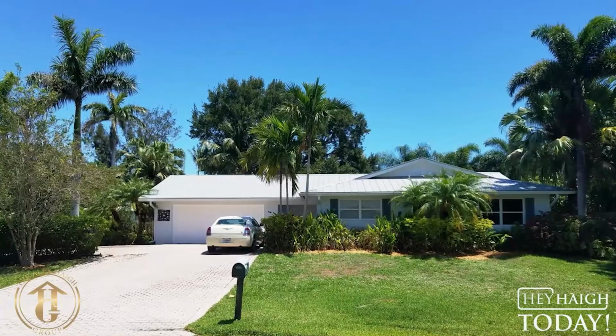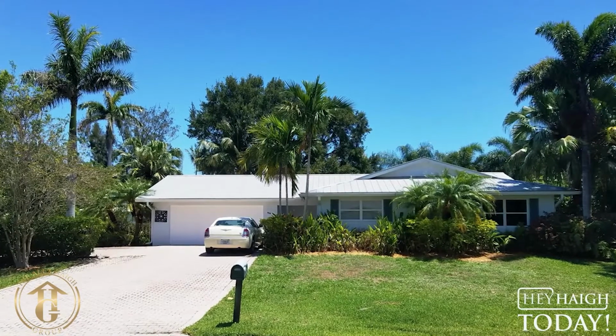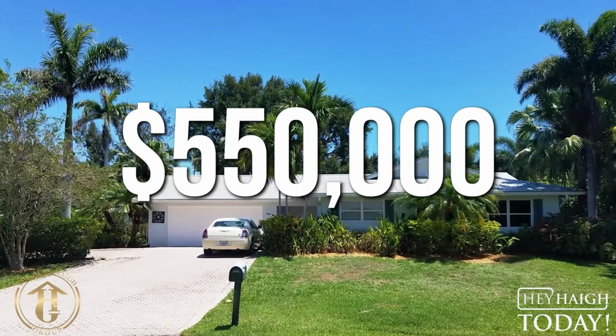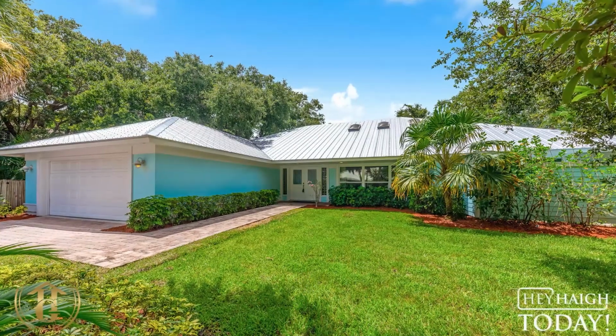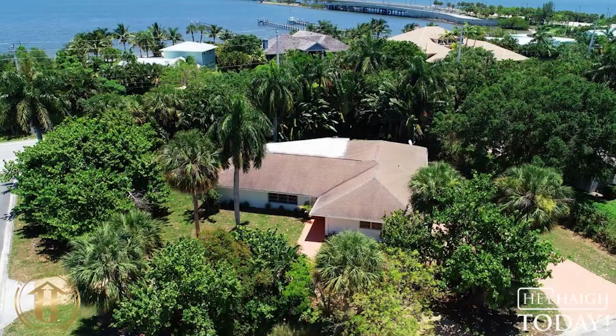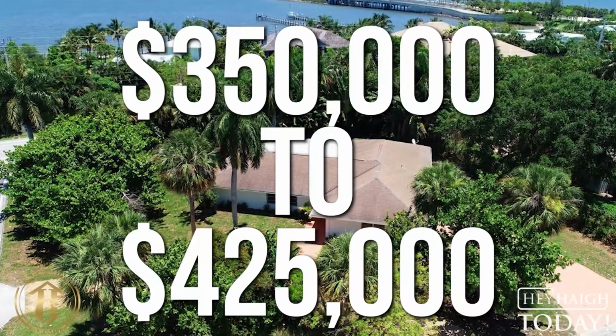Now, you're going to ask about prices. The average single-family home as of press right now, you're looking at about $550,000 for the average, because remember, the average is taking in those McMansions and also the small single-family homes. The average 2-bedroom home in Sewell's Point is going to be a little tougher to find, but they're in there. You might find something for around $350,000 to $425,000, depending on how hard you look.